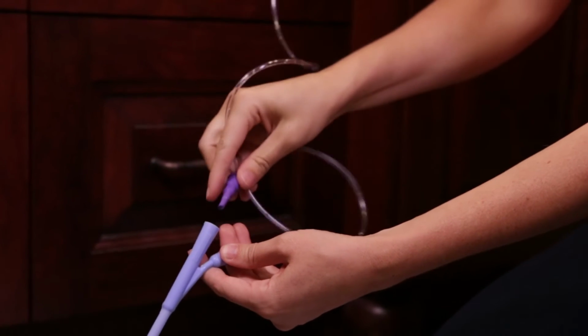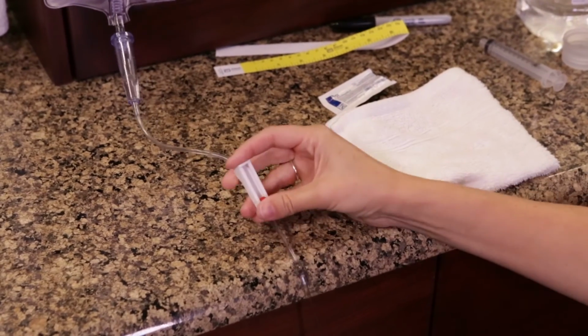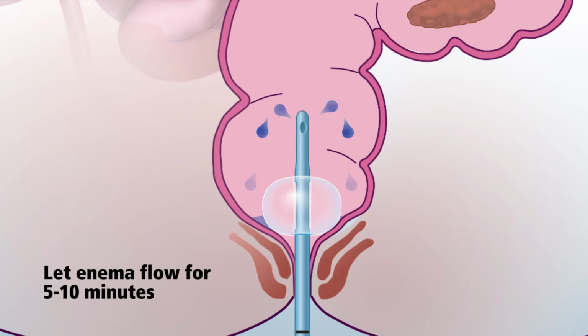Connect the tubing to the end of the catheter. Open the clamp on the tubing. Let the enema flow in over 5 to 10 minutes.